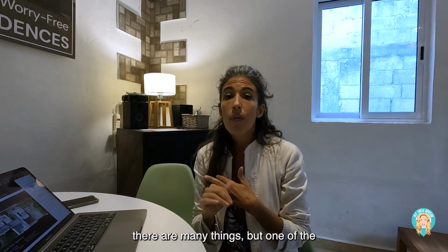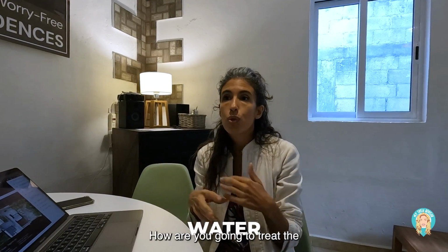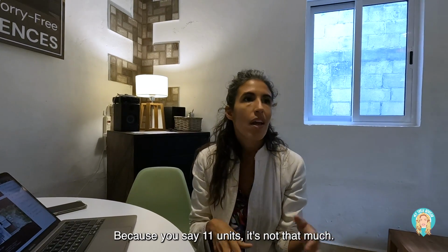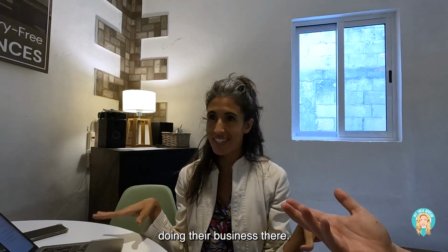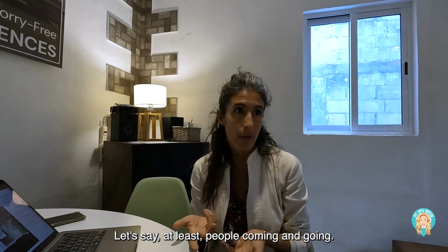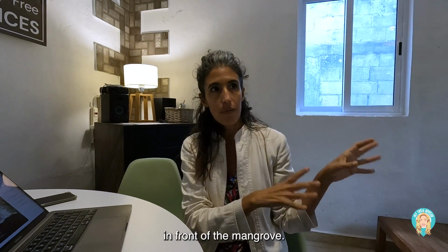One of the first things you need to take into account, for us, is the water. How are you going to treat the water that will go through all the units? Because you say 11 units, it's not that much, but it's still probably 20 or 22 people doing their business there, at least, plus the rest of the people coming and going. So it's a lot for just being in front of the mangrove.